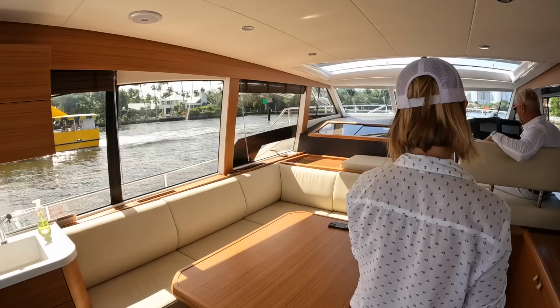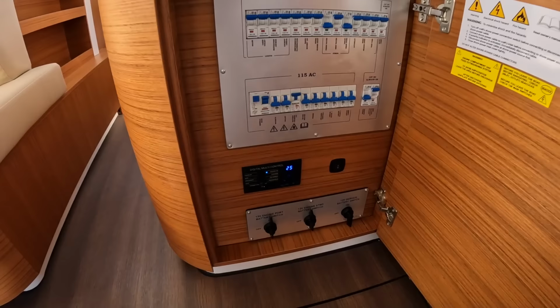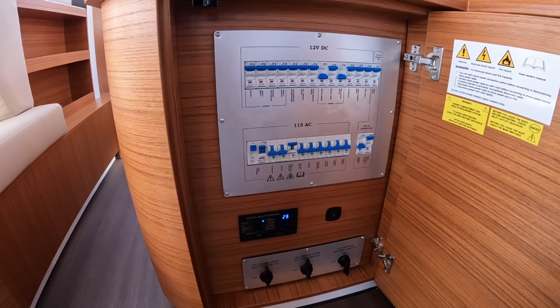Right. Okay, more storage. That's your breaker panel. So you've got the battery switches down there on the bottom, then the inverter remote, and the breaker panel for the high voltage and the low voltage, DC and AC.